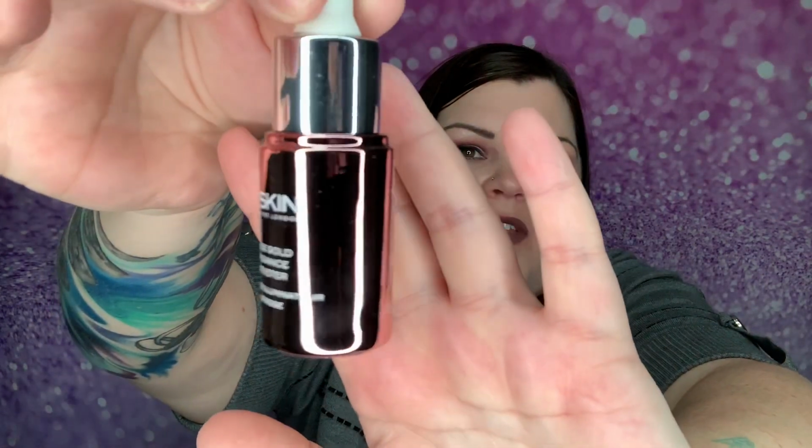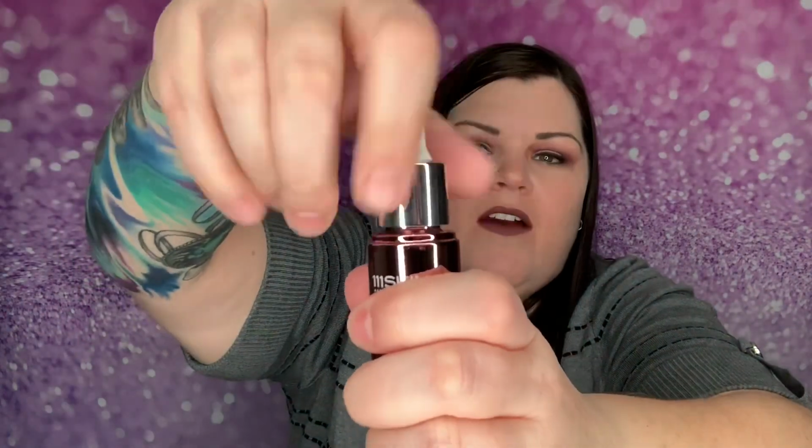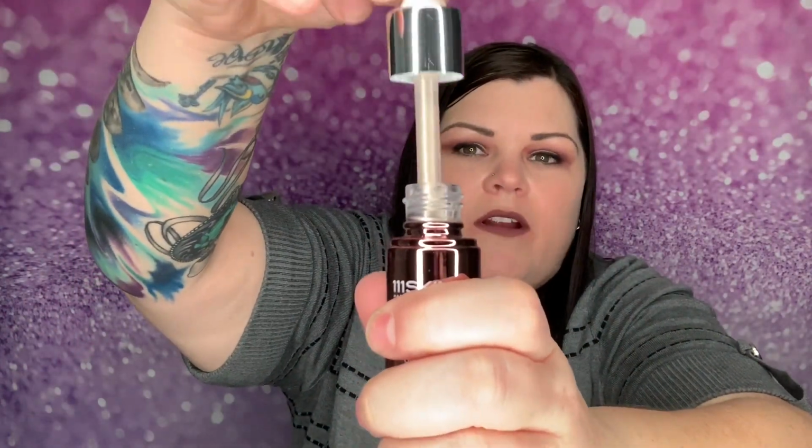Next we have from 111 Skin. This is Rose Gold Radiance Booster Eliminator, the 111 Skin. I do have a serum by 111 Skin. I believe I got from an Ipsy. And ooh, that packaging is really pretty. That is definitely rose gold. And then you have the dropper. So there's that.